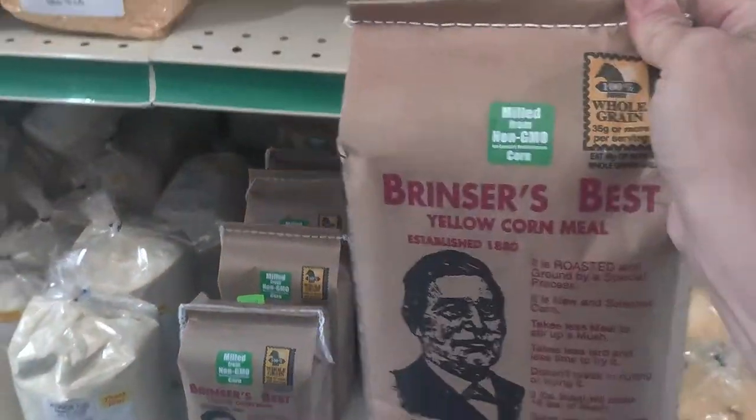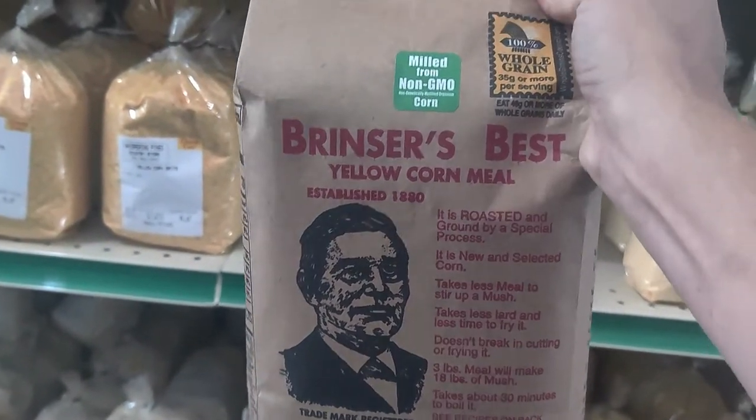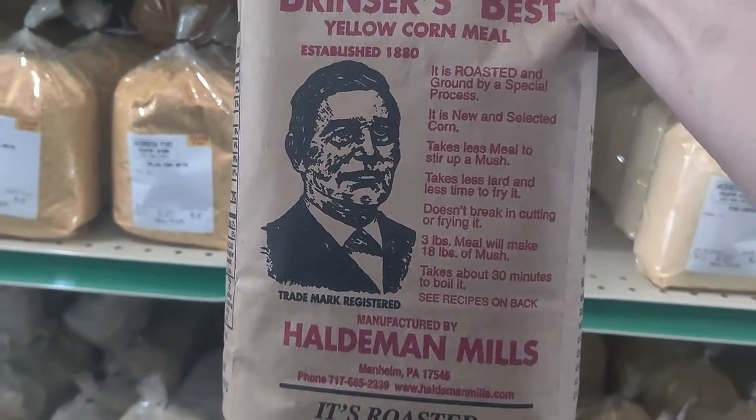This is one of the products that I like to get here. It's yellow cornmeal, but it's non-GMO. So I really like that.